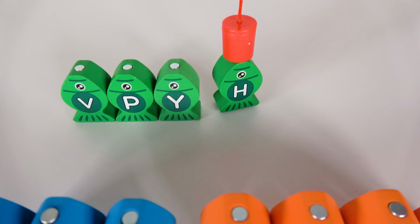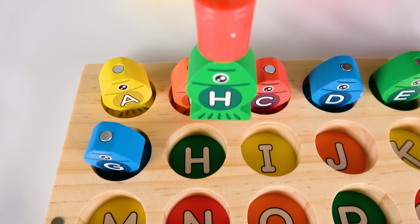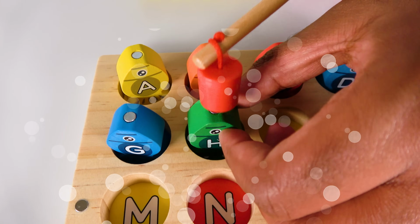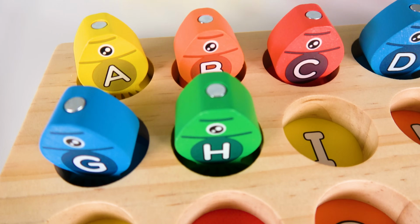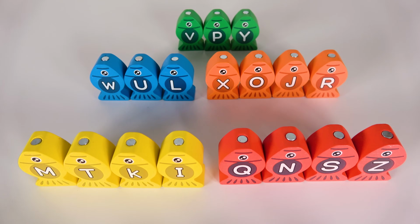Yes, this green fish has the letter H. Where will the letter H go? Will it go here? Yes, the green letter H will go here. H. Can you find the yellow fish with the letter I?